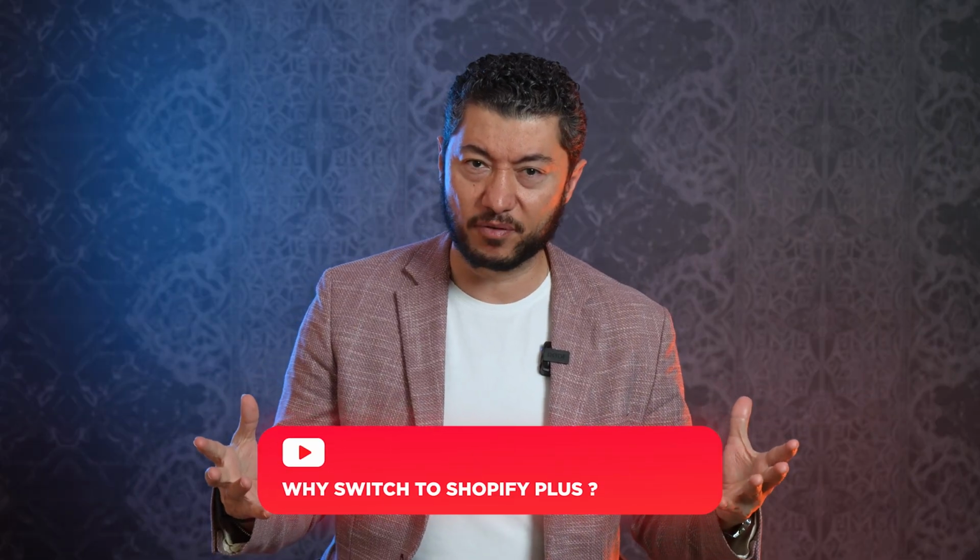Why switch to Shopify Plus? Now, if you're already on the Shopify platform, switching to Shopify Plus will give you access to that checkout, the customization, the support, the scalability. But if you are on another platform like Magento, Volusion, BigCommerce, 3D Cart, Miva, Shift4 Shop, Yahoo Business, PrestaShop, osCommerce, it doesn't matter, switching to Shopify Plus will transform your e-commerce business because of the simple fact that Shopify invested over $1 billion in their technology in the last 12 months.